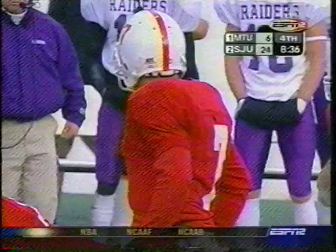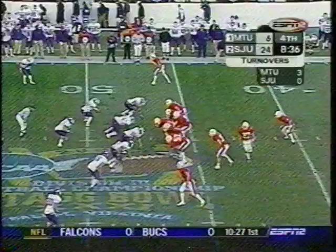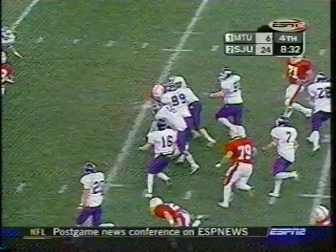Thielman is a senior, but this is the first year that he has started. He is from St. Cloud, Minnesota, which is right next door to Collegeville, where St. John's is nestled. Blake Elliott continuing to shine.